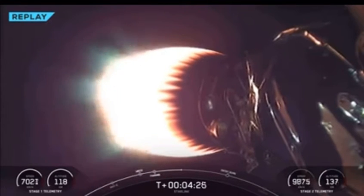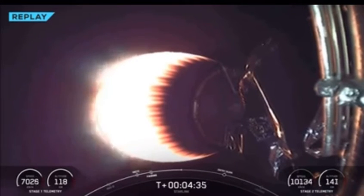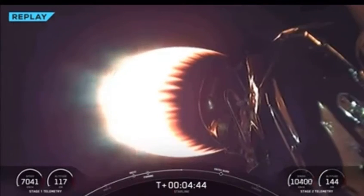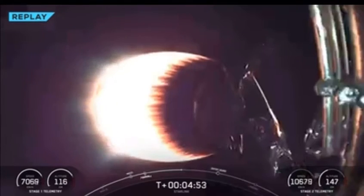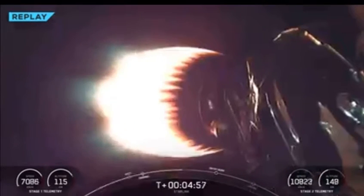Acquisition of signal, Bermuda. You can see in that video there that our second stage is looking good. Its nozzle is glowing from that burn that it's currently in. And again, our second stage is carrying our 60 Starlink satellites to LEO, or low Earth orbit. That's about 550 kilometers above the surface of the Earth.